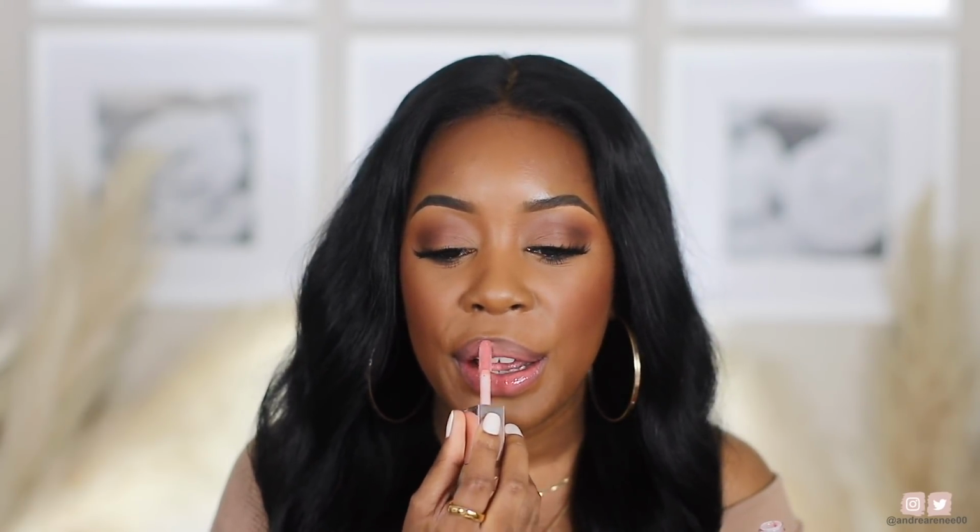I'm gonna do the same thing like I did with the other one. I'm gonna go in with one layer so y'all can see it. Oh yeah, this is my type of color. Y'all know I like these everyday shades. I'm gonna use whatever is on the applicator. I'm not gonna dip it back into the product. Okay, yeah, very natural, which is my type of lip color. So let's bump it up a notch and go in with one more layer. See how you can instantly see more color once you put on some more?